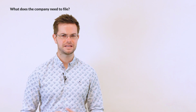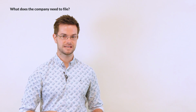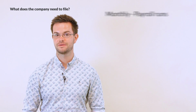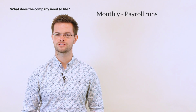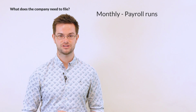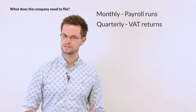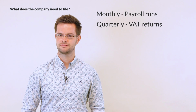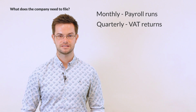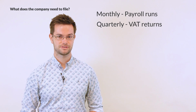So what does the company need to file? So let's break this down monthly, quarterly, and annually. So monthly, we have the monthly payroll runs, or sometimes known as RTI, or real-time information submissions. These need to be filed to HMRC monthly, even if you've not taken any salary. Quarterly, well, if you are VAT registered, this will be the VAT returns. For more information about VAT, please see our VAT videos.